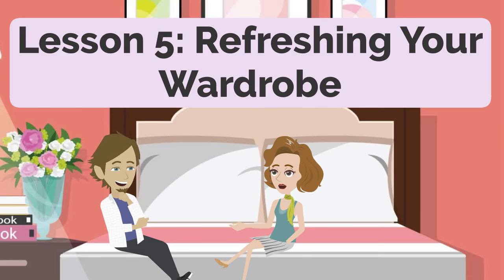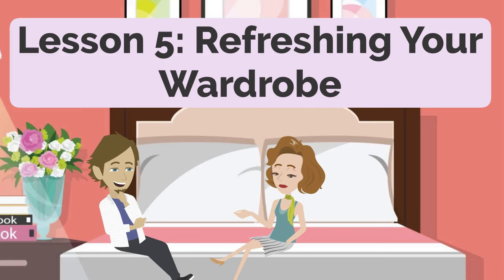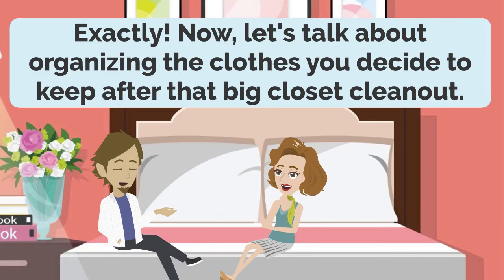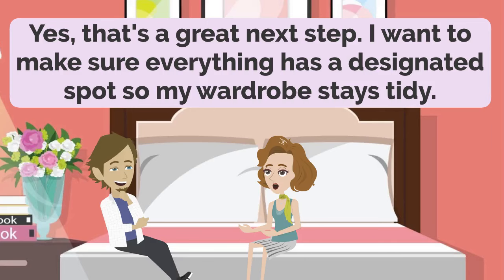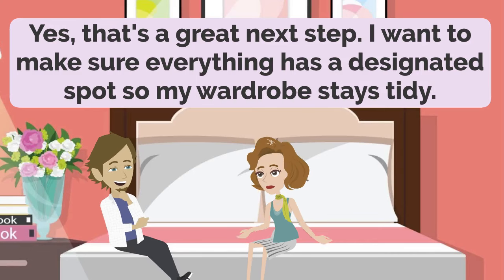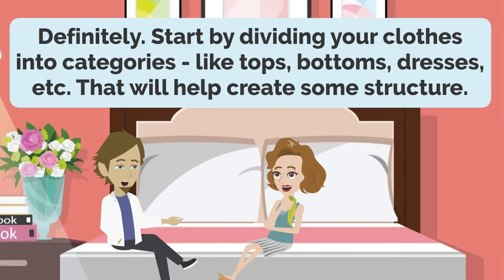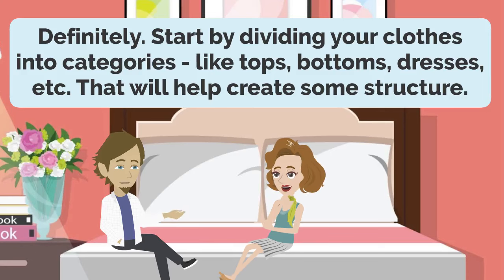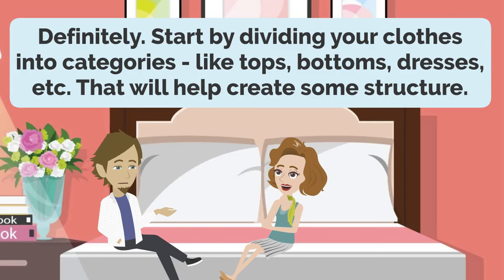Lesson 5, Refreshing your wardrobe. Exactly. Now, let's talk about organizing the clothes you decide to keep after that big closet clean out. Yes, that's a great next step. I want to make sure everything has a designated spot so my wardrobe stays tidy. Definitely. Start by dividing your clothes into categories like tops, bottoms, dresses, etc. That will help create some structure. Good call.